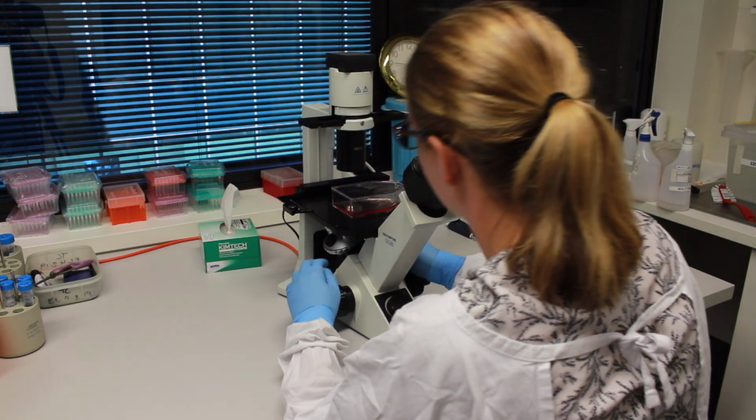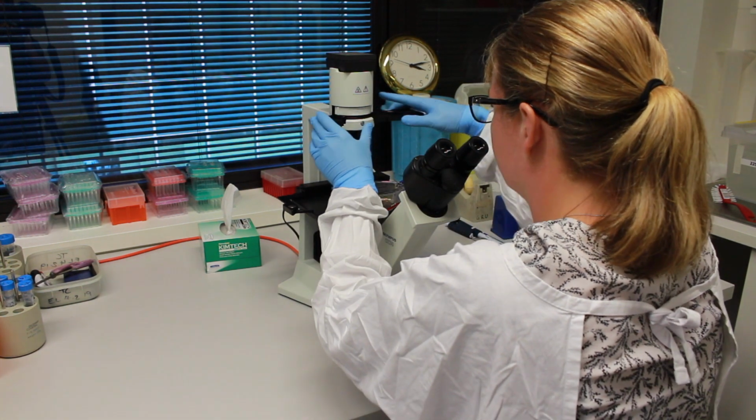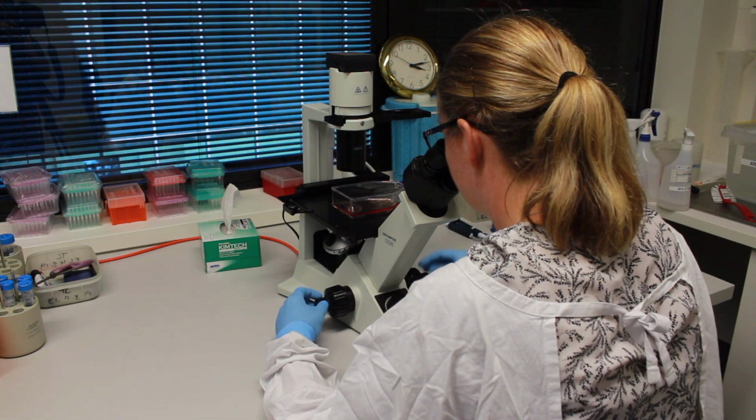Therefore, NAXD deficiency appears to have negative effects on cellular metabolism. This will have devastating consequences on key tissues such as the brain and the heart that are critically reliant on efficient energy metabolism.